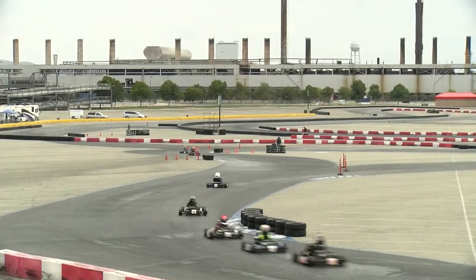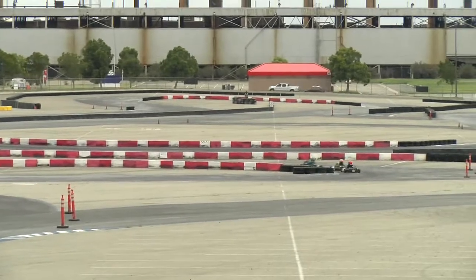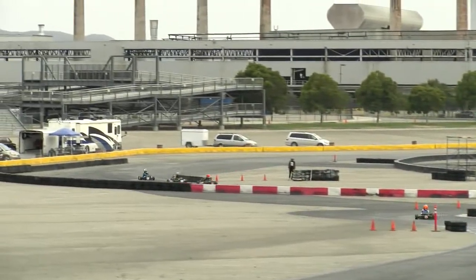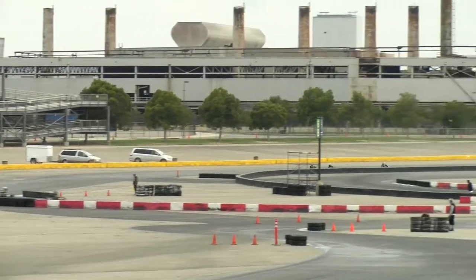Order stays the same this time around. Heading down the hill one more time into that left-hand hairpin. The slide advantage going to Mossman.